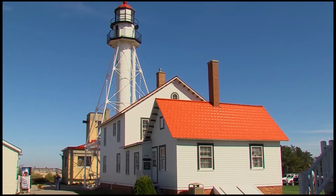Hey, we've got one of the most famous Michigan lighthouses coming up next, Whitefish Point, the graveyard of the Great Lakes. And we're going to be doing a piece on the Edmund Fitzgerald when it sank.